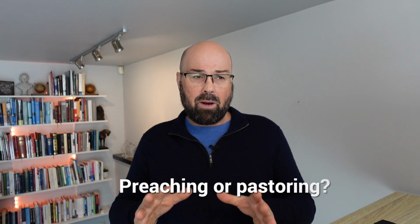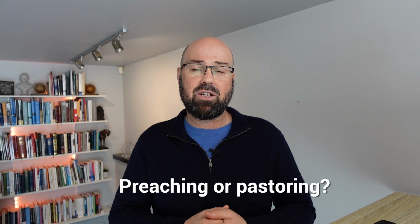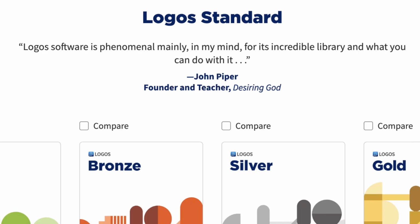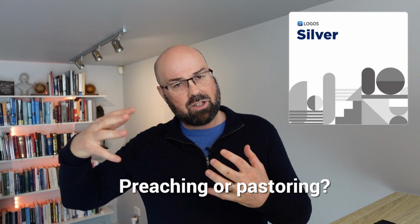If you're preaching or pastoring, then you're probably going to want to go for the silver feature set, and my recommendation here would be to work with the standard feature set to start with. And again, like I mentioned, based on that, work on expanding out into some of the denominational directions.